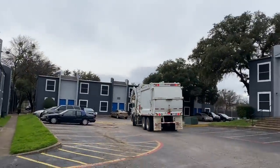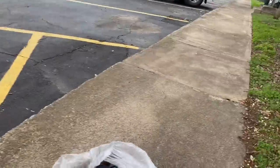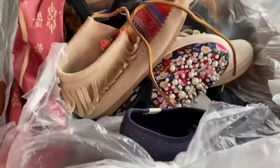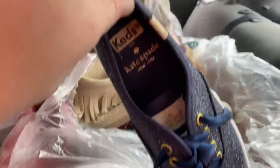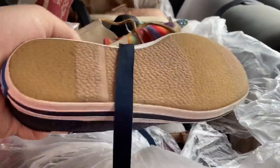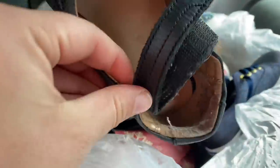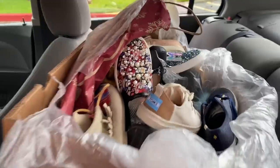And there goes the trash man. Sweet. That is a lot of shoes. Is that Kate Spade? Oh my gosh, look at those. Beautiful Kate Spade Keds. I wonder why these were all thrown out. Some of them look worn, maybe in the interior of that one, but some of them look absolutely brand new, and some of them still have the tags on them, like the Toms. $34 it said these were. So, all right. There we go.